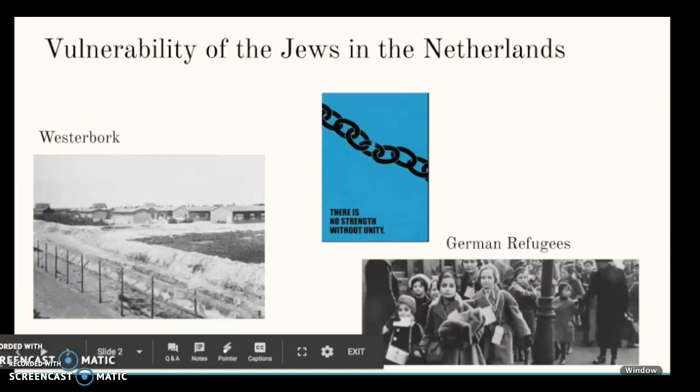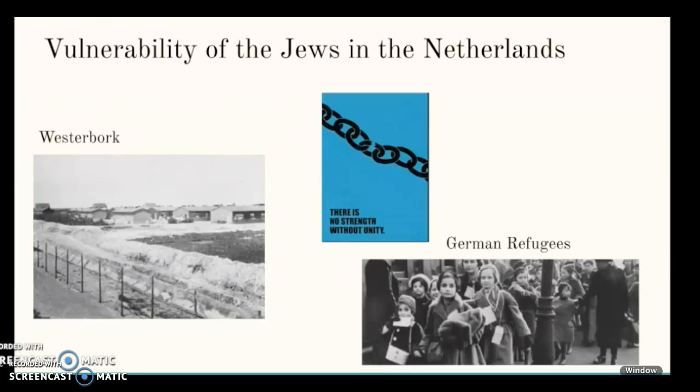When the Jews arrived in the Netherlands, the Dutch had set up internment camps, which were prison camps that they were placed in without being given a trial. The main camp was called Westerbork. Westerbork was a transit camp in Drenthe province, northeastern Netherlands, during World War II.